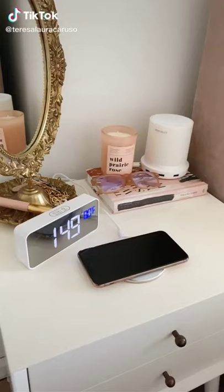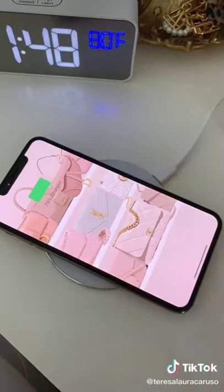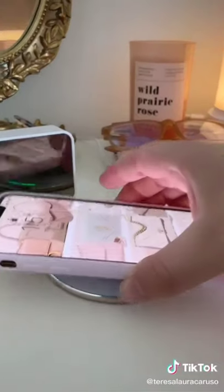Amazon home gadgets you need. First up is this wireless charging pad. It's super sleek and thin, and all you have to do is place your phone on top and it'll start charging instantly. And it still works with phone cases too.